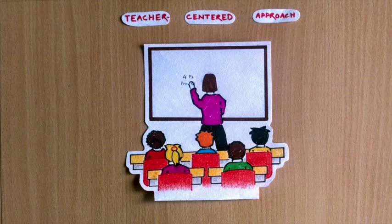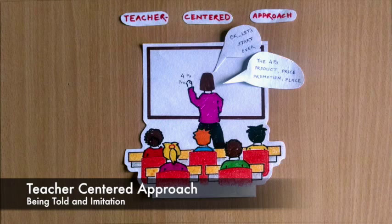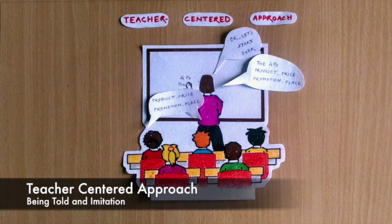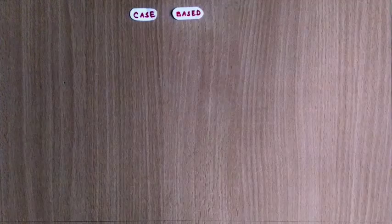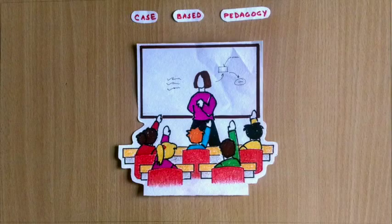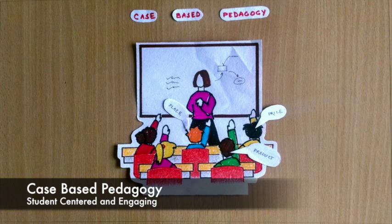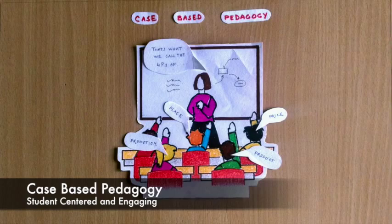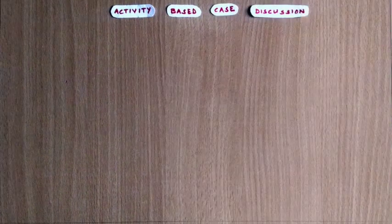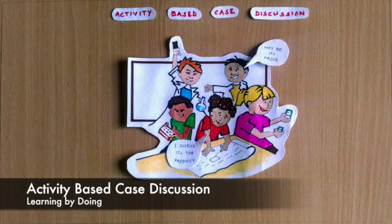In traditional teacher-centered approaches, students learn mostly by being told and imitation, and to a much lesser degree through thinking and doing. Case-based pedagogy turns this equation upside down. Thus, learning becomes student-centered and engaging. Notwithstanding the many advantages of case-based learning, this method can be made more effective and interesting by complementing it with related activities before, after, or during the case discussion.